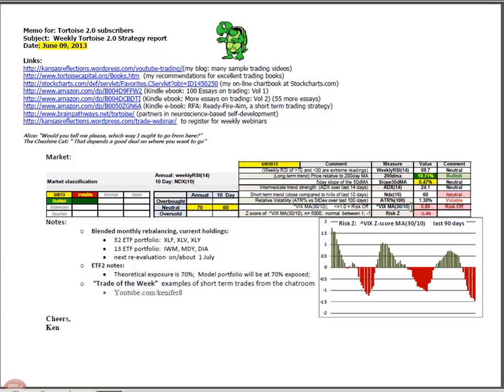The risk index is the 30-period moving average of the VIX divided by the 10-period moving average of the VIX, comes in at 0.89, or a risk off. The z-score of that reading of 0.89 is minus 1.46 standard deviations below the 5,000-day average.